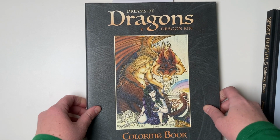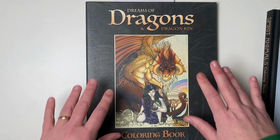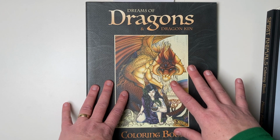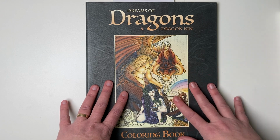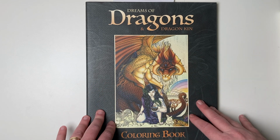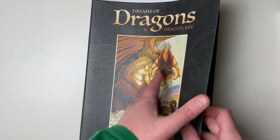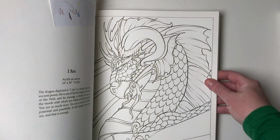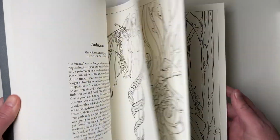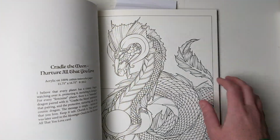Then I have another new book, which is Dreams of Dragons and Dragonkin. I have not colored in this book. This is, I think, the only coloring book that I got, and I did not immediately color in it, and then I never got around to getting started in this book. So I will definitely color at least one page in this book. I had marked this one, but I also like, which one was it? That one a lot.